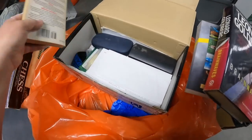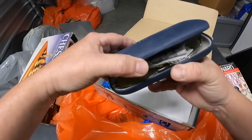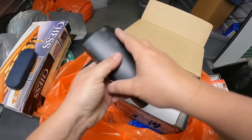All right, we got some books, but what else do we have in here? You know, I do like shoeboxes. We found some really nice stuff in shoeboxes before. Okay, there's some more glasses, prescription most likely. More prescription glasses, older.